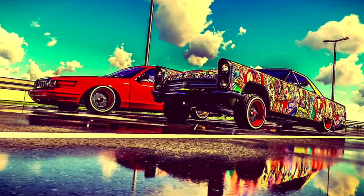a really crazy image of a Vapid Stainer as well as the Vapid Peyote that seem to have Benny-like mods. You can see the Vapid Stainer in the back seems to have some sort of upgrades, if not for the wheels, but other parts of the car. And then the Vapid Peyote in the front seems to have some major upgrades. As you can see, it's got special designed red wheels as well as a sticker bomb paint job, which we of course know is not something you can put on the Vapid Peyote. So I think that's pretty interesting.